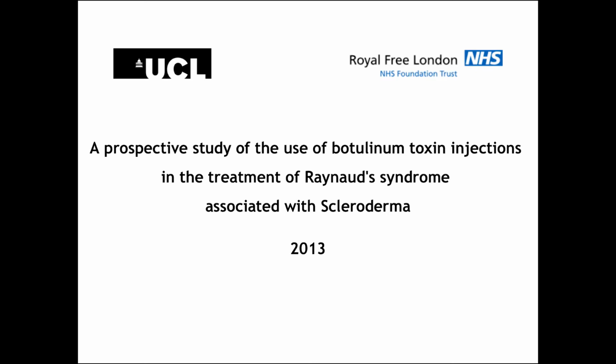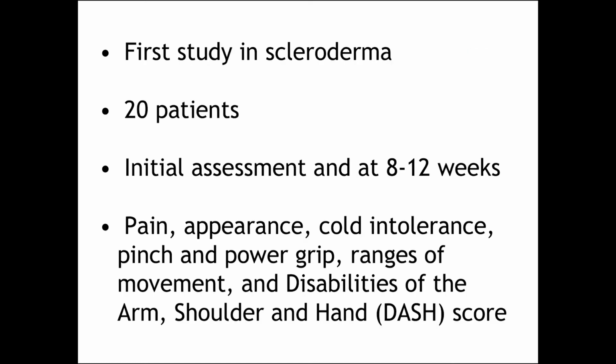And so we did in 20 patients, and we did an initial hand and Raynaud's assessment both before treatment and at 8 to 12 weeks. And we looked at pain, appearance, cold intolerance, pinch and power grip, range of motion, and a score system called a DASH score system, which is used for hand rehabilitation.